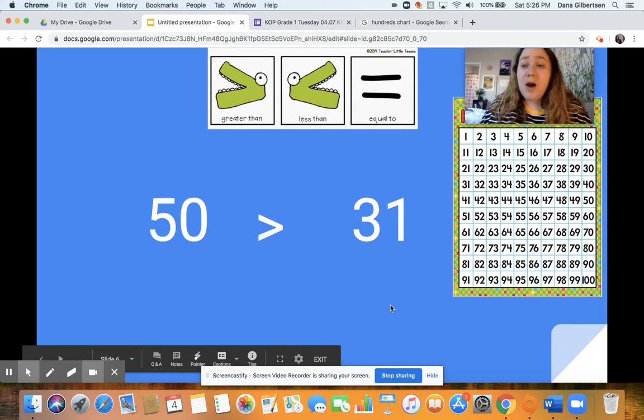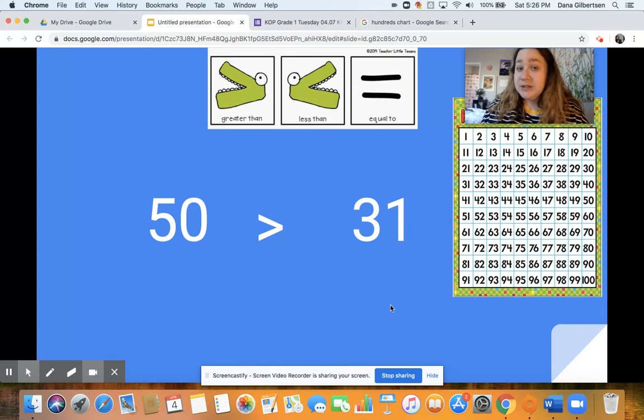So now you are ready to move on to the exit ticket in the Google Classroom. You are just comparing those two numbers using your alligators. And don't forget to say that sentence in your head every time so you get used to it.